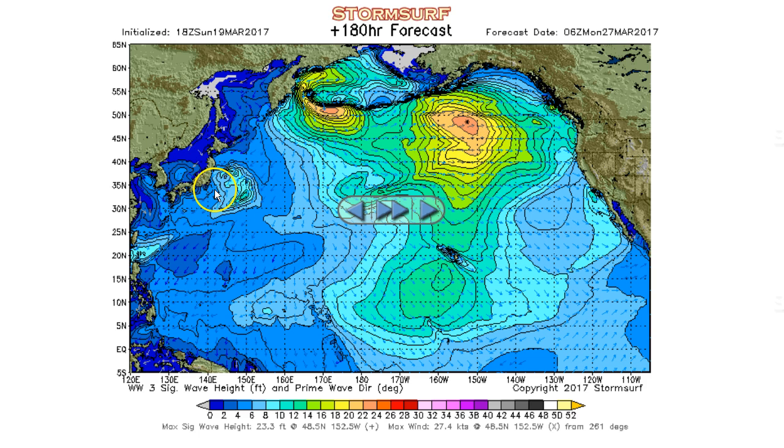Also notice a little hook starting to develop off of Japan, maybe something else, but never believe a model 180 hours out. We barely believe it's 72 hours out. But anyway, it's a nice tease, gives you an idea of what is to come, and what is to come is certainly better than where we've been for the past, I don't know, since sometime in January when last time we saw some swell. So there's hope, and that is a good thing.